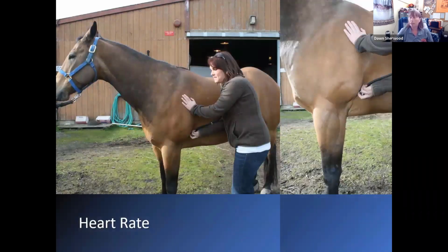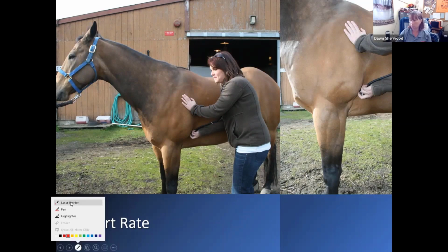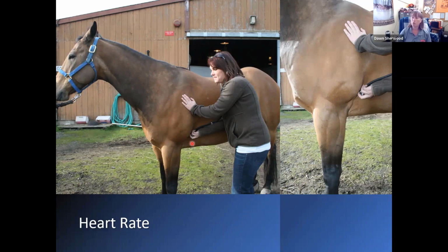So to take the heart rate, the most accurate method is using a stethoscope. Let's see if I can get my little laser pointer here. All right, so using a stethoscope on the left side of the horse. The heart sits on the left side, and so that's why we check for the heart rate on the left side. We go in right behind the elbow in this pocket area, and you can count for 15 seconds and multiply by 4 to get your beats per minute.